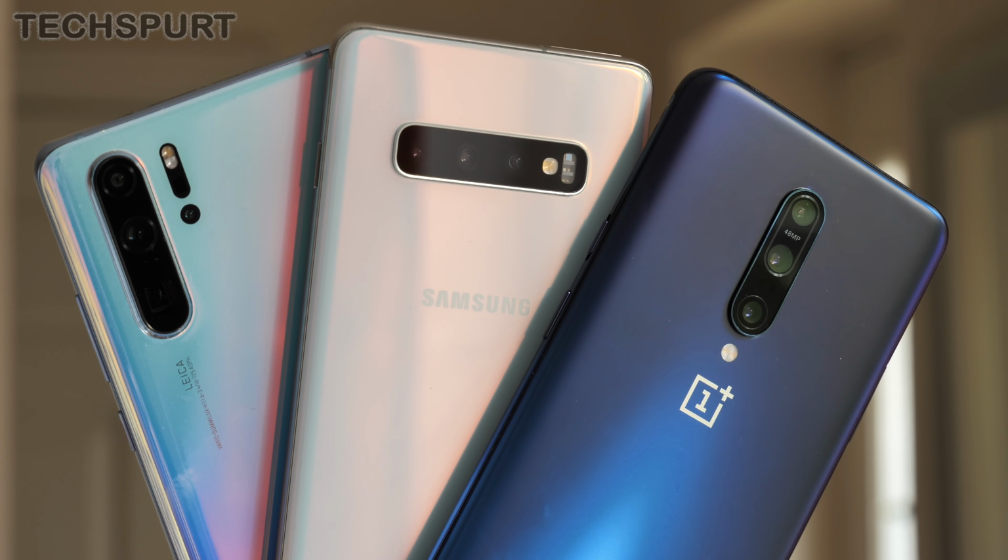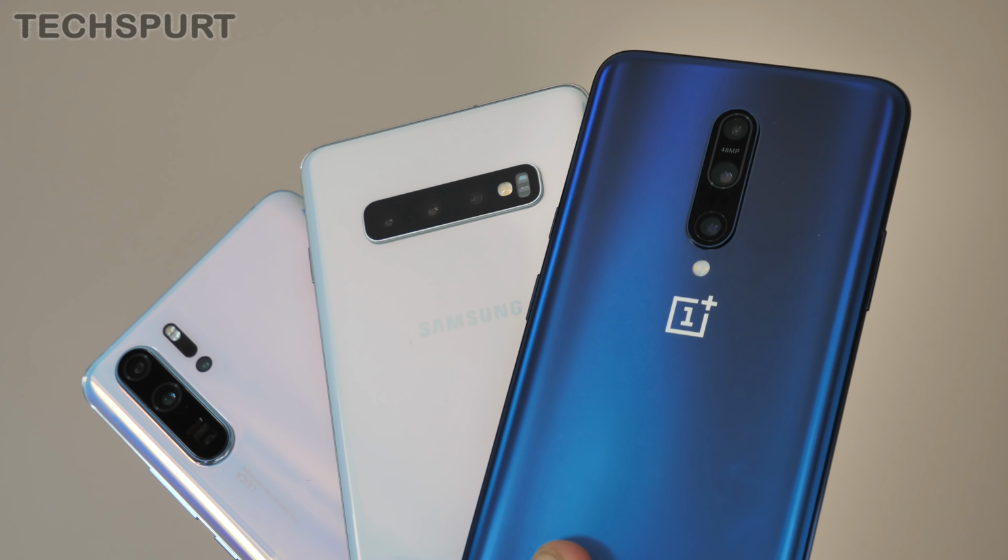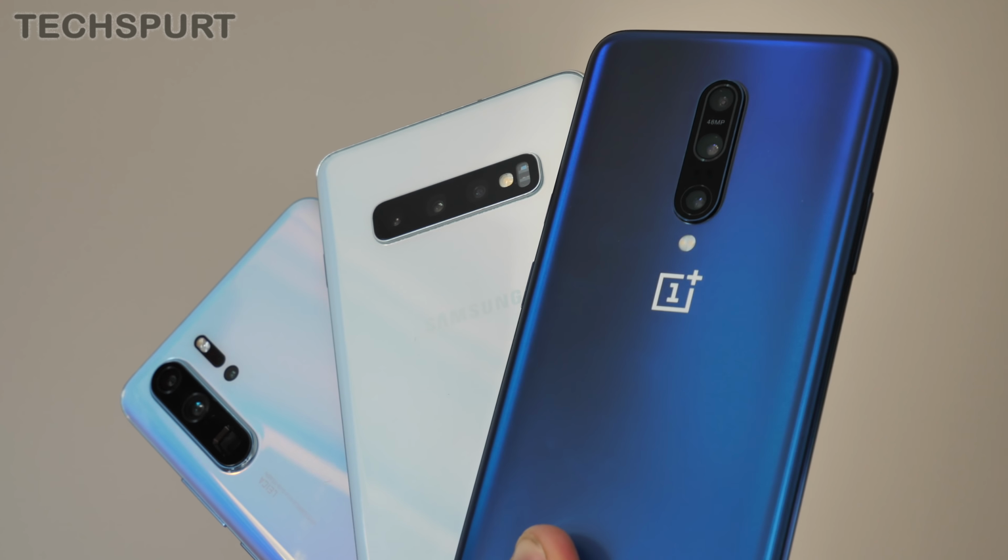And all three of these handsets have optical image stabilization built into both the primary and the telephoto lenses. So that right there is the camera hardware shenanigans, all well and good, but how do these three phones actually stack up for the photo and video quality?